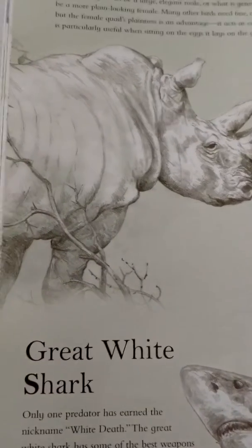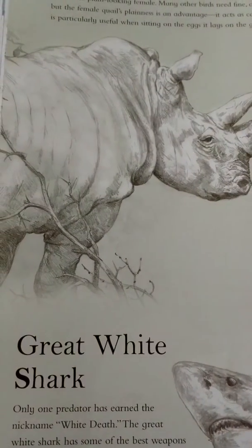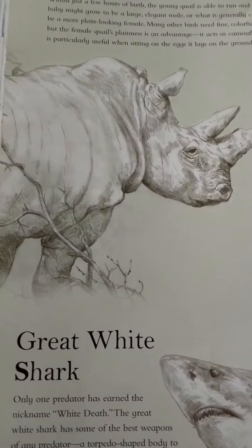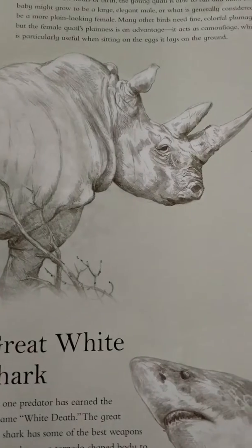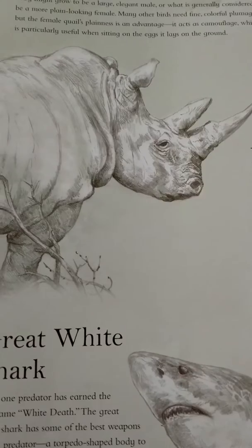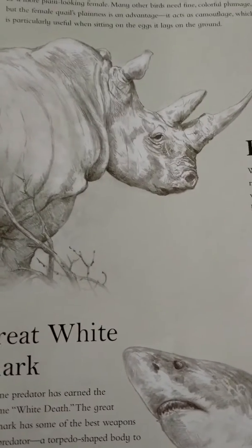R is for rhino. With a sharp, powerful horn and a strong back, the rhino is the third heaviest living animal on Earth. With skin that is an inch thick, what this creature lacks in eyesight and agility, it makes up for in speed. A rhino is capable of running up to 28 miles per hour. Made of compressed hair, the rhino's horn is a strong weapon capable of killing a human.